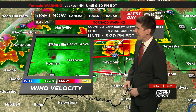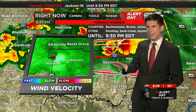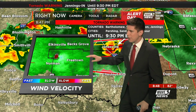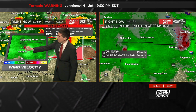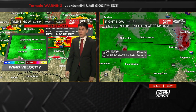Brian's putting on some of the gate-to-gate shear, and it's not all super impressive. 66 mile per hour gate-to-gate shear. That's spinning. Yeah, that's certainly spinning. Yeah, some of those earlier numbers weren't quite as good. So if you're in Norman, if you're in Freetown, this is the real deal. You need to make sure that you're in your tornado safe place. This is the very northwestern corner of Jackson County, Indiana. This warning does include Seymour.